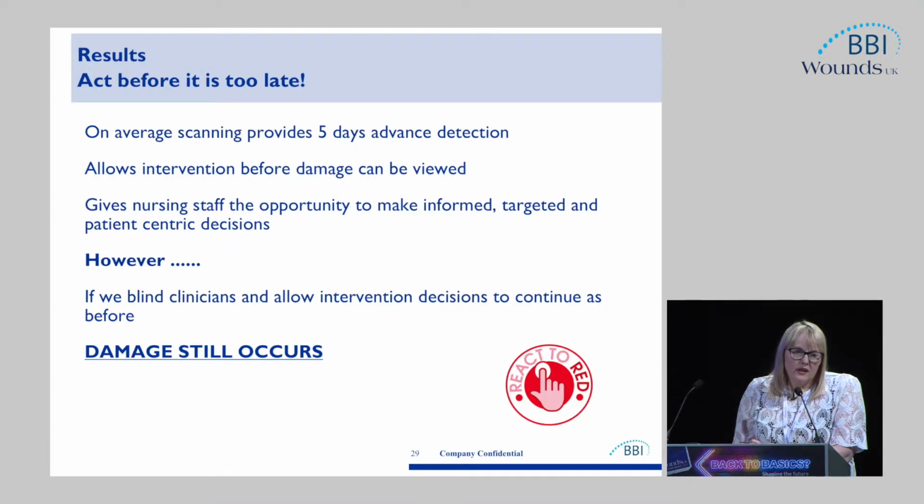However, the interesting thing for me was, borne out in Zena's and previous studies, was on average the scanning provided 5 days of advanced detection. So that scanner could see and predict that damage occurring in the patients 5 days before I could see it. So as such, it really gives nursing personnel the opportunity to make informed, targeted and patient-centric decisions, like Jacqui said, perhaps only targeting the heel of the patient as opposed to giving a mattress.